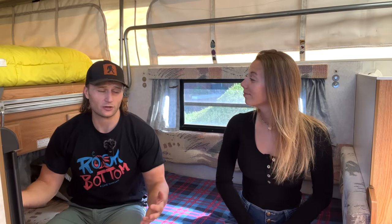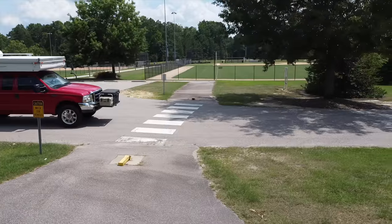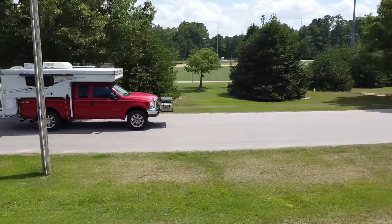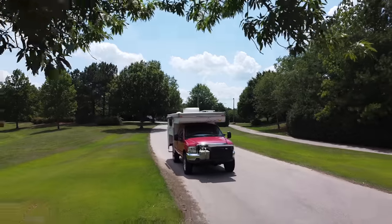So we're sitting inside our 2006 North Star truck camper, and it's a soft-sided pop-up truck camper that we ended up purchasing. And it's on top of our 2001 Ford F-250 7.3-liter diesel. The reason we picked the 2001 Power Stroke diesel is because I bought it for my brother, and the reason we picked this truck camper was it's the only one we could find. We drove 11 hours to get this truck camper.